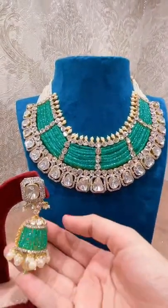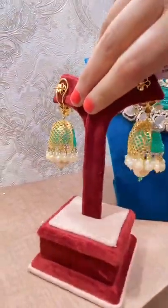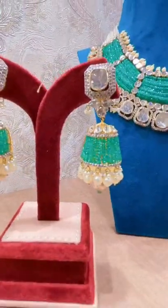Obviously it has these jhumkas, which are in a butta concept. If you see the back, it's got the jali work. So the jhumkas themselves are a good to go stunning piece. Sometimes you do not have to wear the necklace. All you could do is wear the jhumkas.